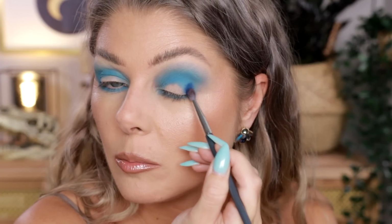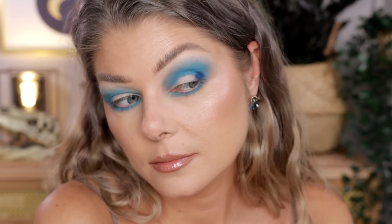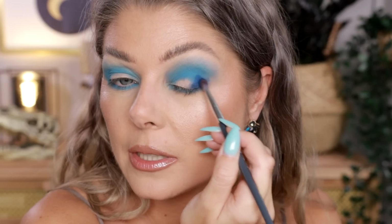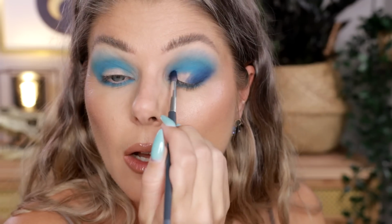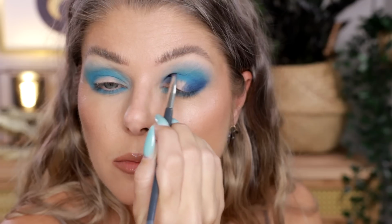Oh, I love a dark blue matte. Oh, look at that. Love, love, love, love, love. I'm going to do that in the outer part, and I'm also going to do it in the inner part. So just a little bit here, just to have the depth before we go in with the shimmers.